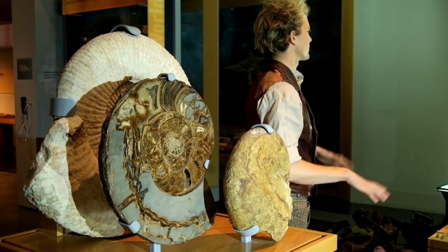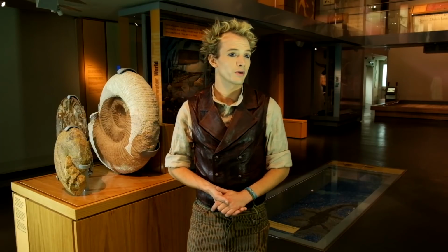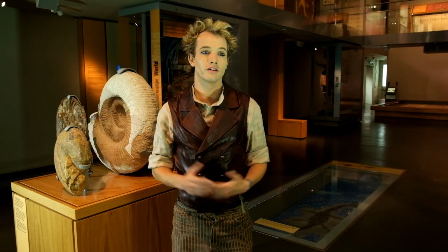Did they both go up and down together, or did one go up as the other went down? After all, the fossils by themselves don't tell you much about how they actually moved. Therefore, I required a new approach. So what did I do? I needed to resurrect the plesiosaur to see how it swam.